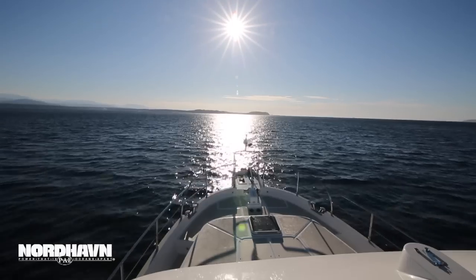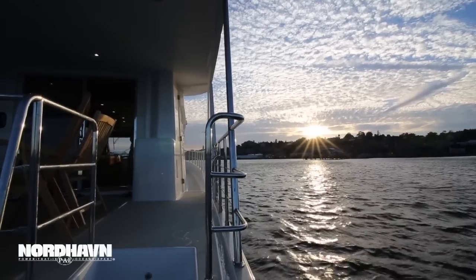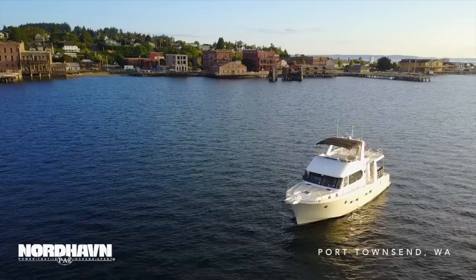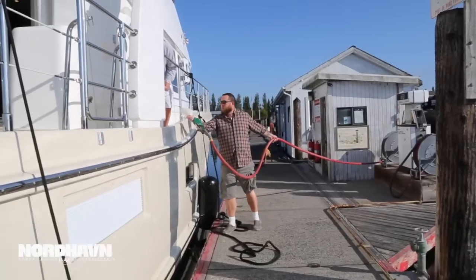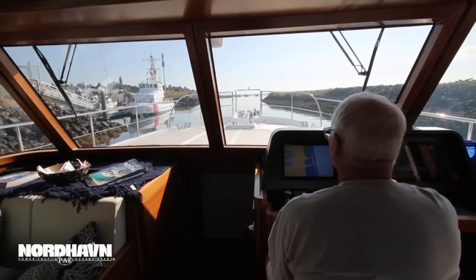We departed Elliott Bay in the afternoon, a little earlier than we anticipated, and we ran for Port Townsend. Stopped in Port Townsend for the night, anchored, and then fueled the boat, topped off our tanks in the morning, and departed Port Townsend on out into the Straits of Juan de Fuca.